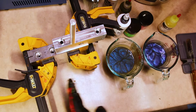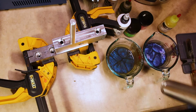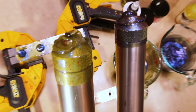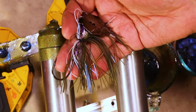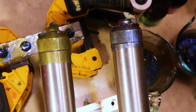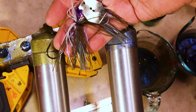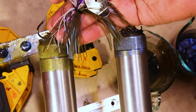Okay, belly on the left, back on the right, colors are aligned, molds lined up. Let's give it a shot. Here we go. All right, here's what it looks like on the injector. All right, again, here's our jig, right? Here's what's on the injector. I think this is gonna look good. It might not be exact, but I think it's gonna be a pretty close match.